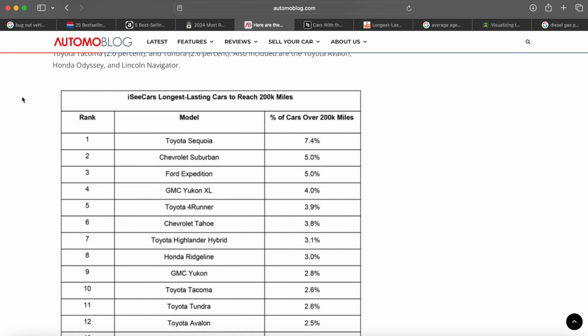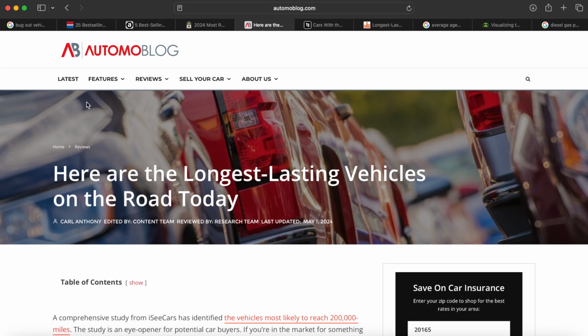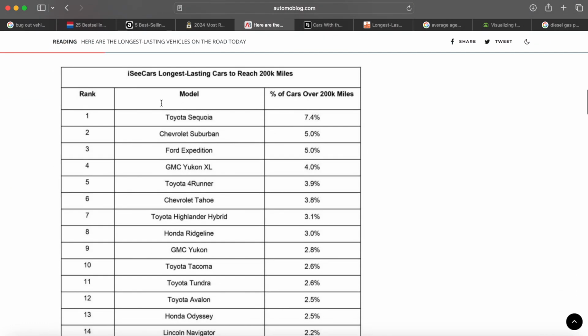Moving on to things like reliability, which probably should be at the beginning of this. This is from an Automo blog, and I was just searching random stuff on Google to find this. Some of this is already general information, but here you go. iSeeCars' longest lasting cars to reach 200,000 miles. You have the Toyota Sequoia at number 1, with 7.4% of the cars over 200,000 miles.